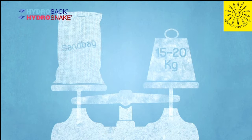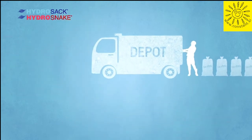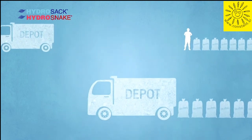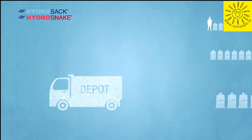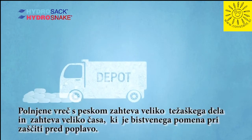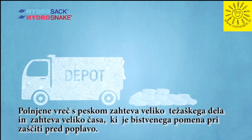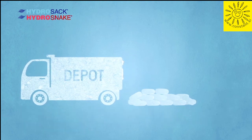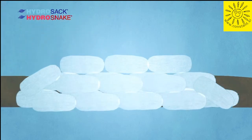The average sandbag weighs a whopping 15 to 20 kilos, so as you can imagine, getting them from the sandbag depot to the flood site is an arduous and time-consuming process, especially considering that time is of the essence. And that's not all. When the team finally get there, unload the sandbags and get them into place, they don't actually form that effective a barrier against the runoff rainwater or storm waters.